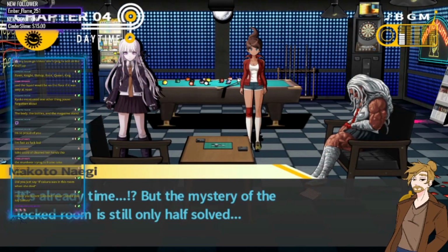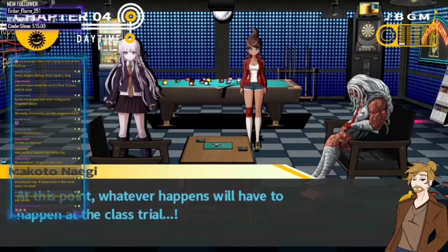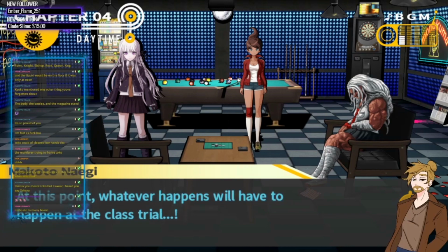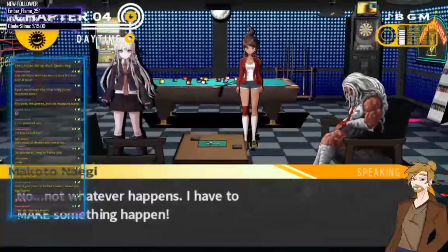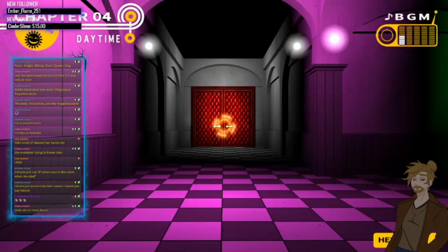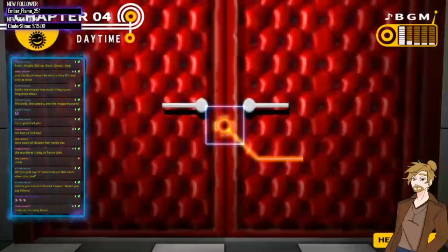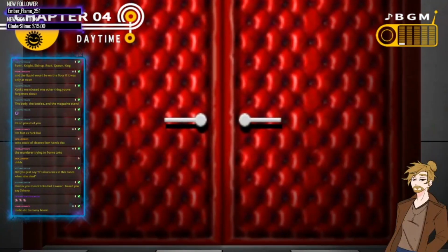Already time? The mystery of the locked room is only half solved. No, I think we've got it. I just don't like it. Dude ate too many bees. His poor stuffed bear belly can't handle any more jelly beans. No. Not whatever happens. I have to make something happen. Well, we all know what this means. It's class trial time!